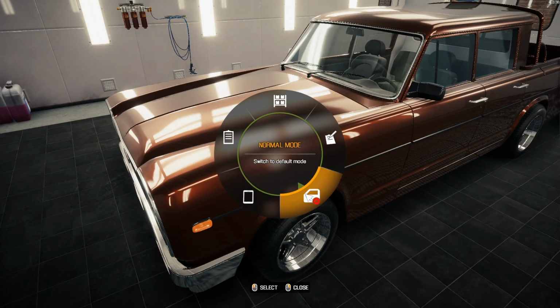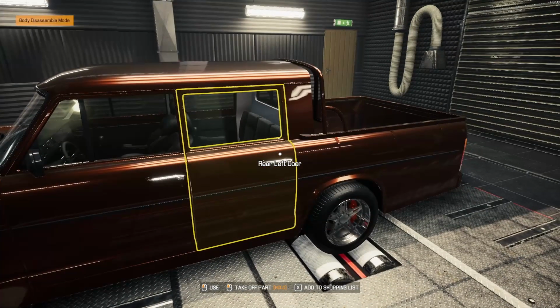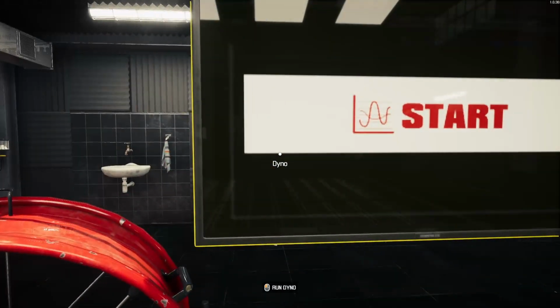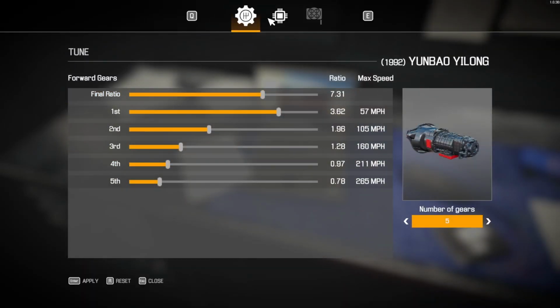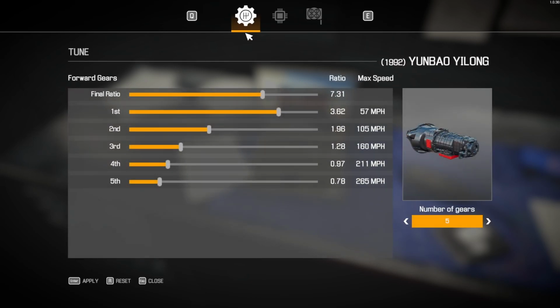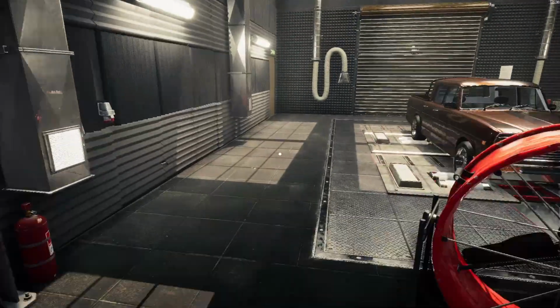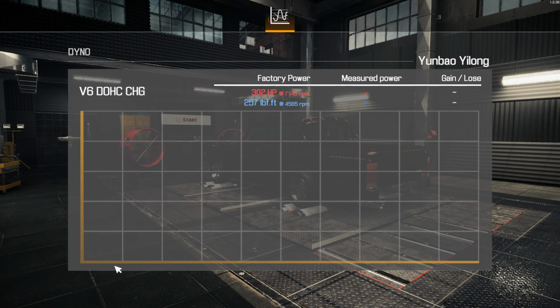All right. Let's go ahead and send her over to the dyno. See what kind of numbers we can get out of this. I don't know if we'll get some big numbers. What do I have in here? I have nothing, I don't think. I don't have anything I can tune. This is nothing I can tune. So what we get are going to be raw numbers all the way around. So let's go.